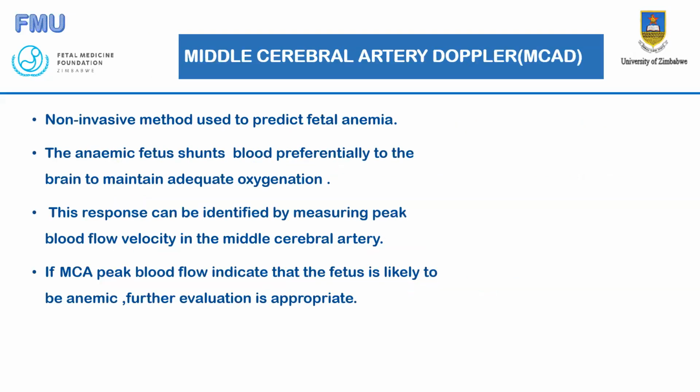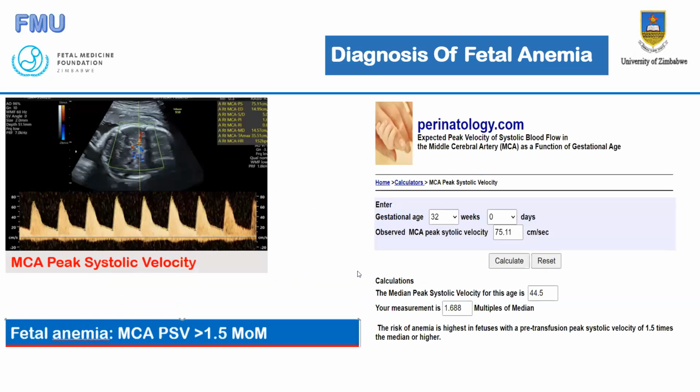Then the mid-cerebral artery Doppler, this is a non-invasive method used to predict fetal anemia. The anemic fetus shunts blood preferentially to the brain to maintain adequate oxygenation. This response can be identified by measuring peak blood flow velocity in the mid-cerebral artery. If mid-cerebral artery peak blood flow indicates that the fetus is likely to be anemic, further evaluation is appropriate. So this is how we do it. You are all well versed with doing MCA. So that's the MCA, as you can see there. We use the perinatology website to input our peak systolic velocity. Then we calculate and we get the multiples of median. Fetal anemia will correspond to an MCA PSV of greater than 1.5 multiples of median. So that's fetal anemia.